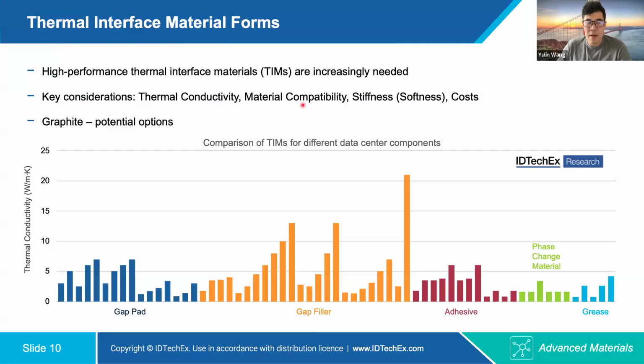The material compatibility. Especially if you want to use immersion cooling, the TIM's compatibility with the coolant plays an important role. As far as I know, some thermal grades might degrade or even dissolve in some sort of coolant, and then it will contaminate the entire tank, which will lead to some pretty bad results. And also the stiffness or the softness of the TIM. And finally, the cost of the TIM also plays an important role, especially if you're talking about large-scale deployment.